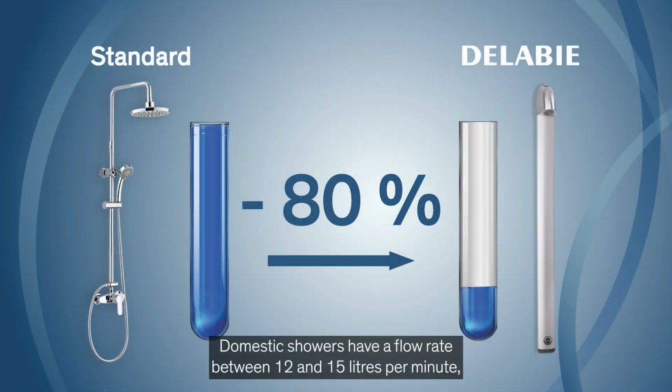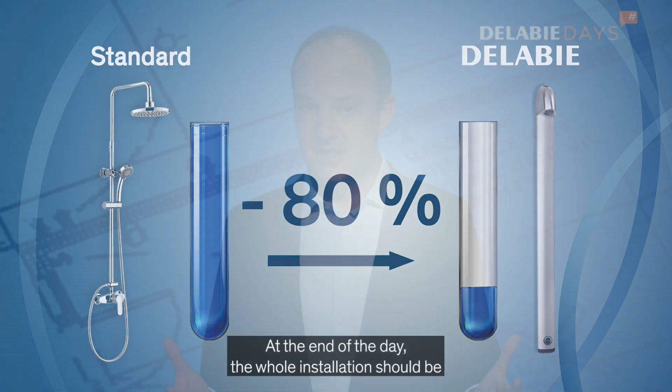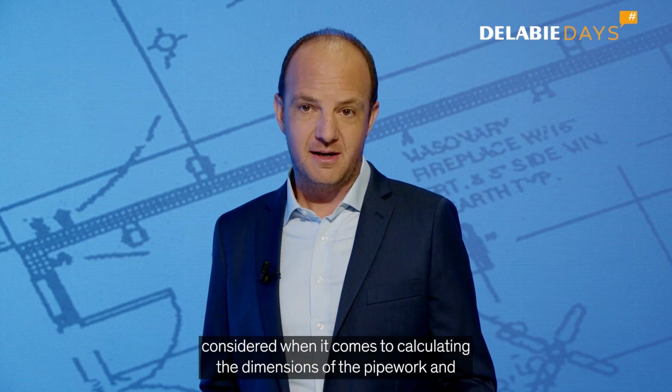Domestic showers have a flow rate between 12 and 15 liters per minute, whereas a DELABIE shower has a flow rate of 6 liters per minute. At the end of the day, the whole installation should be considered when it comes to calculating the dimensions of the pipework and not just the toilets.